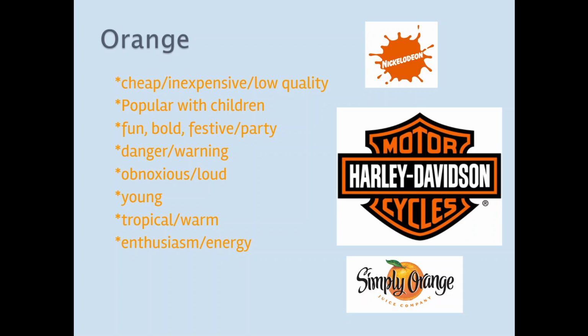It's kind of an obnoxious, loud color, similar to yellow. Remember, too much yellow can be really obnoxious. Same thing with orange, especially your brighter orange. The more yellow that's in that orange, the more intensity of the saturation, the more annoying that orange can get. We see it as a tropical warm color. Why? Because most of the fruits and vegetables that we get from the tropical regions tend to have orange colors. And we see it as an enthusiastic and energetic color.